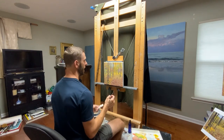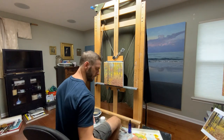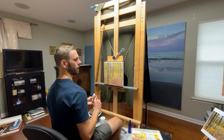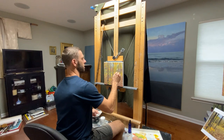And one way you can lighten the value sometimes is just take a paper towel and just tap it right on in there. If the mark was too dark, paper towel will just lighten it up, just take off a little bit of the paint without taking all of it off. Another thing here is the tops of these trees are getting darker.